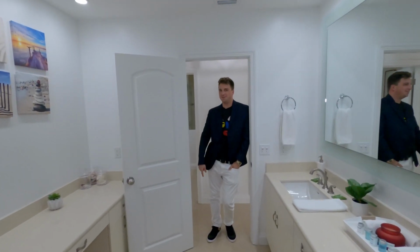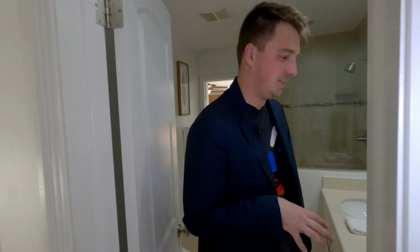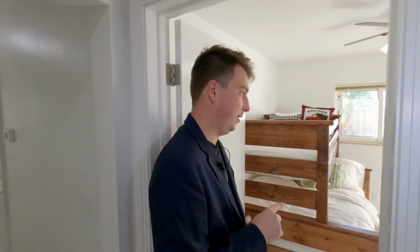You're not lost yet? Hopefully not. We have 5 more bedrooms to see. So over here, it's another bathroom. So it can be used as a guest bathroom because it exits directly to the living area and to the kitchen area. So going backwards, bedroom number 3.